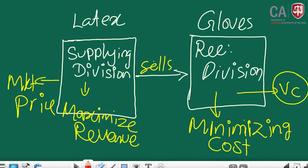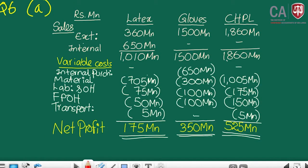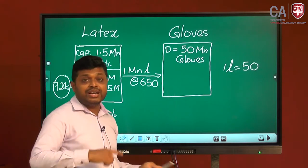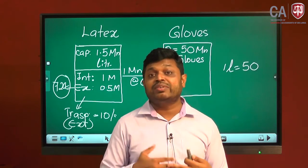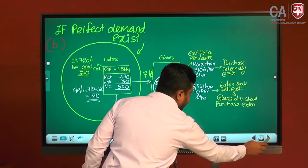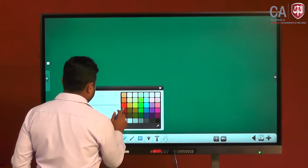Can you remember the previous calculation? This is the previous calculation. Now you are selling internally, what is the transfer price? Internal, now we are going to sell at 720 minus the saving of transportation cost, 710. Got my point? Okay, I will draw the diagram and then you can easily understand.